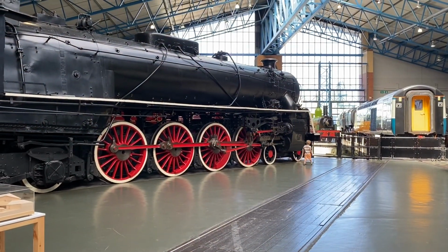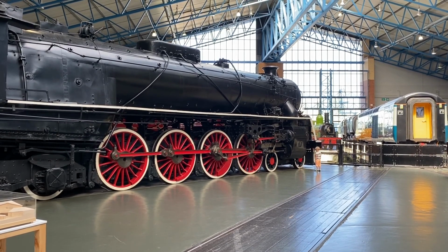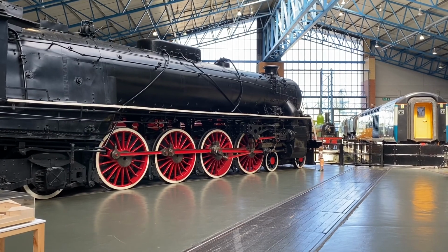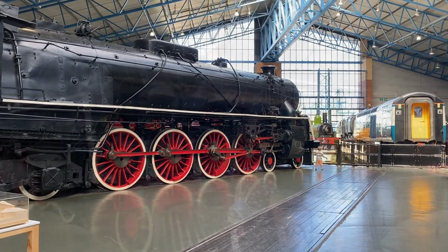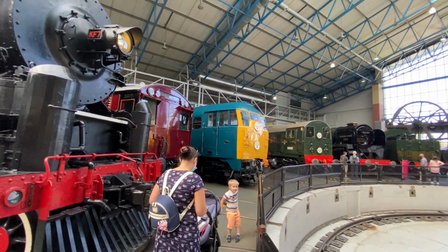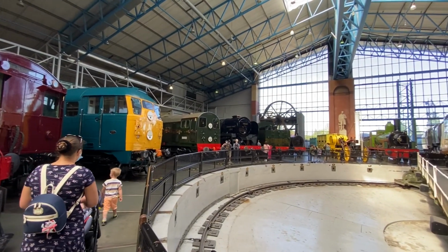I'm not a massive train enthusiast myself, although my son really enjoys his trains. Here's my son to scale actually next to a huge train in the middle of the Great Hall. But even so, I really enjoyed having a bit of a nosy round. My son really enjoyed his time there. He thought the train to the left was the Polar Express. To be fair, it does look quite like it.